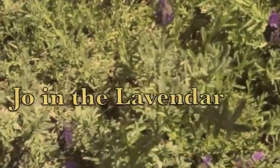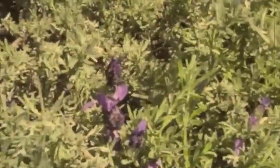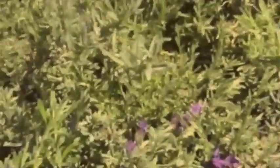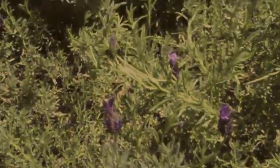What you gonna do, bees? What you gonna do when I pollinate you? Lavender is good for bees, good for bees, good for bees. Lavender is good for bees.